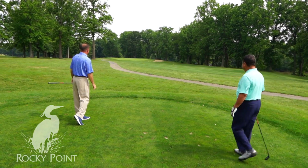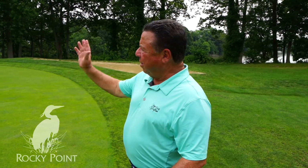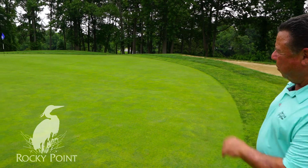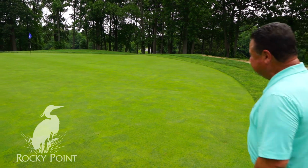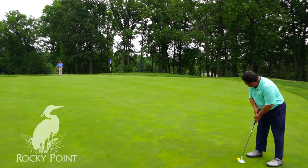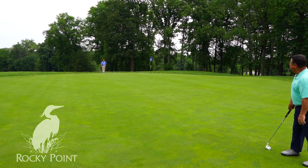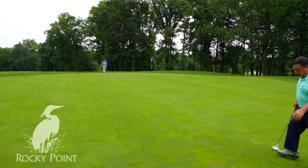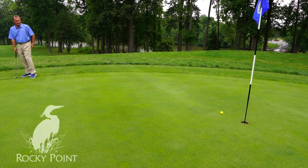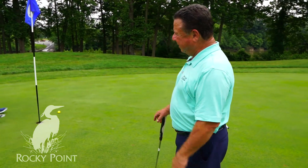That looks real good. Well, Jeff, you had no problem with the length. You got it back there. I just squeaked one on the front of the green here. So now I got to putt all the way across the state of Maryland, all uphill. I don't know if I can hit it that hard. Almost. Ooh. Good roll. I think a par is a good score on this hole. Absolutely.